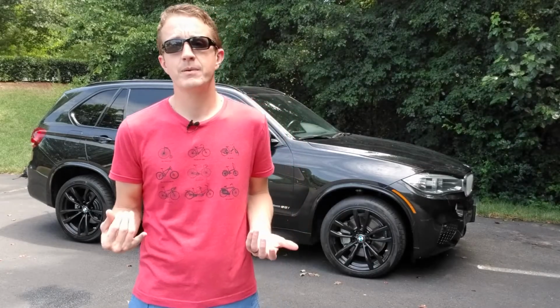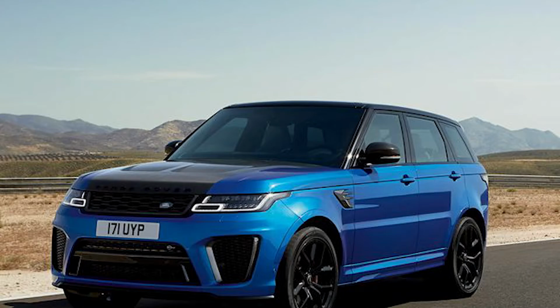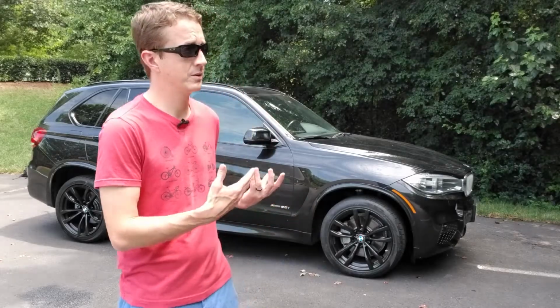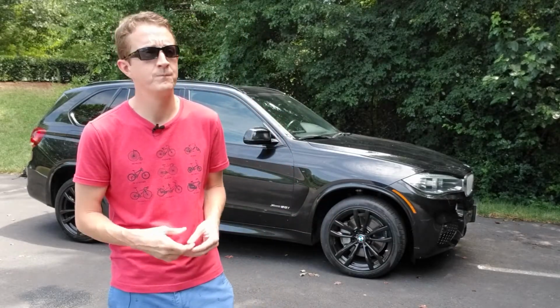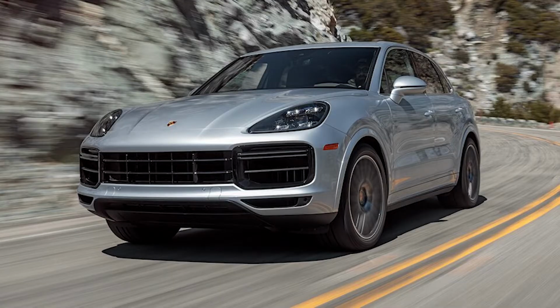So what I'm talking about are options like the Range Rover Sport SVR, the Range Rover Autobiographies with the supercharged V8, Mercedes-Benz AMG options that are going to be competitors to this, like a GLE 63 AMG, maybe even a GLE 43 AMG. And almost all Mercedes SUVs have an AMG variant that are fast, fun, come with a lot more equipment, like BMWs with the bigger motors do. And also Porsche Cayenne Turbo. The list kind of goes on.